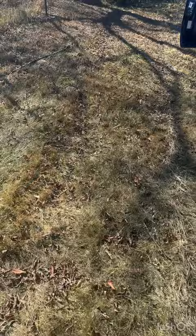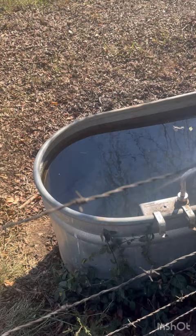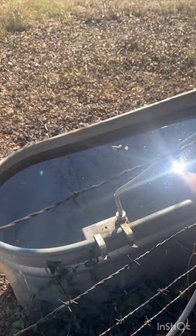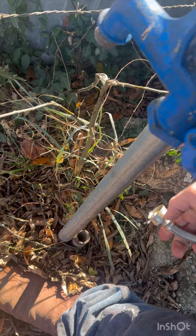We'll check back whenever the waters are done. We're back. Back in black. So, automatic water is done. Full. We're going to shut it off, unhook the hose, and let the water drain out. That's a big thing. Definitely don't want the water to stay in.